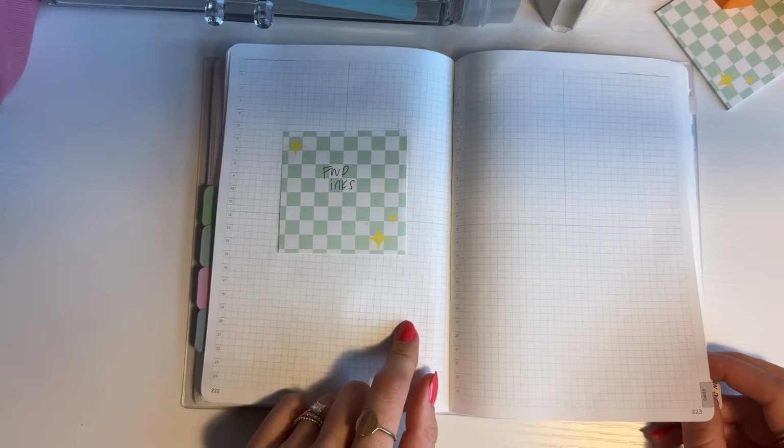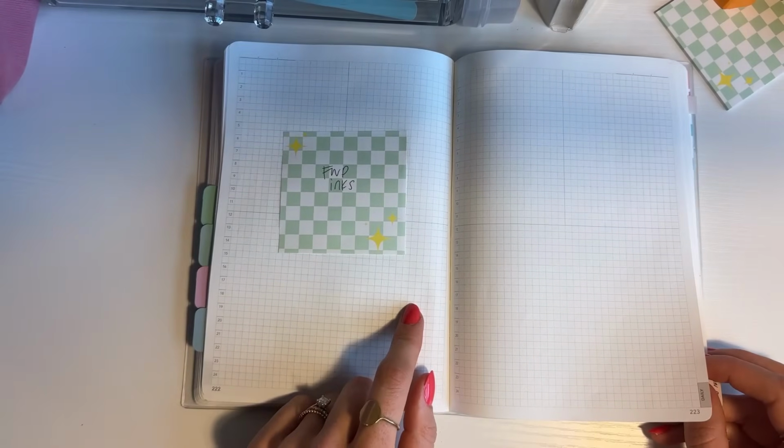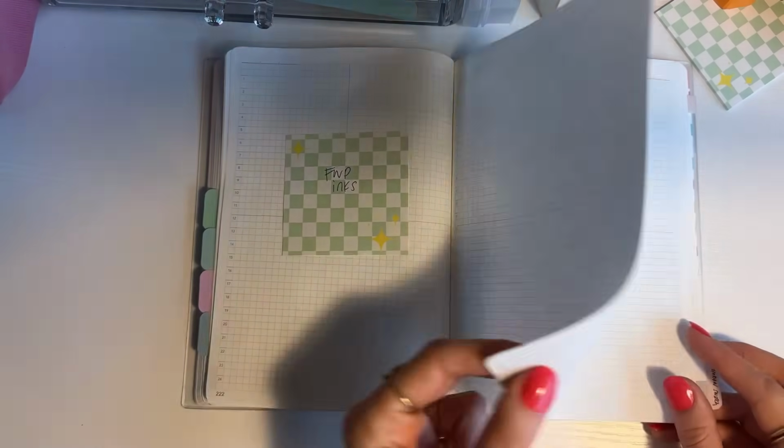And I might do my Ferris Wheel Press ink swatches in here. I'm not sure yet. Again, the Post-it notes are a beautiful thing because I can just take it out if I don't end up doing it.